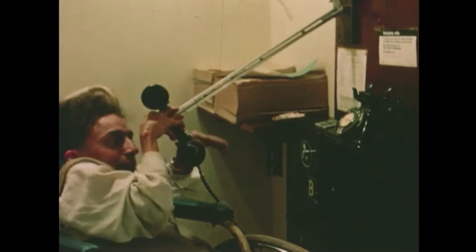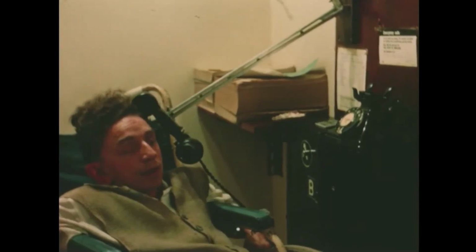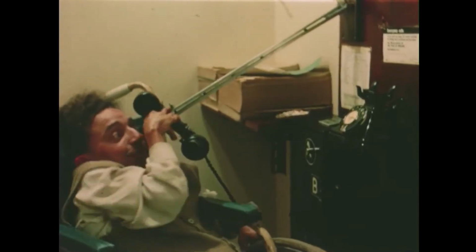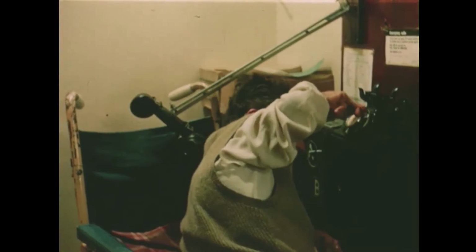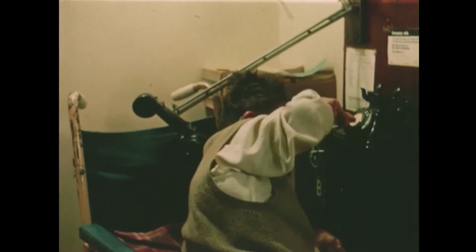A man with deformed hands sits in his wheelchair near the telephone. With difficulty, he removes the receiver from its holder. He attaches it to the end of the extendable arm so that it now sits in a convenient position beside his head. He pushes the receiver to one side and then leans towards the telephone to dial a number.